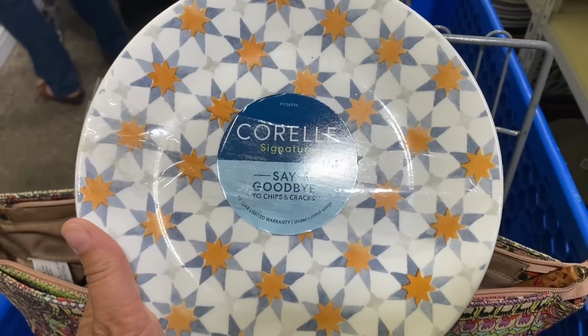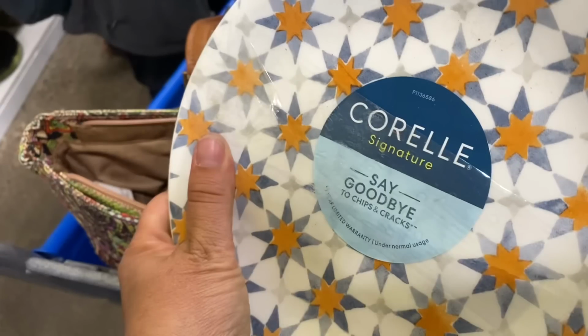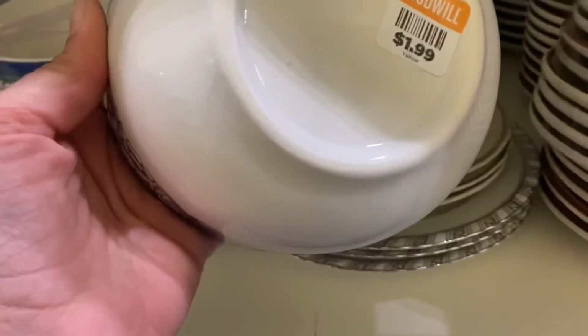I bought Corelle plates a few months back and I've really been enjoying them, so I would like to find more. I liked this pattern, but I really would like to find some to match the pattern I already bought.